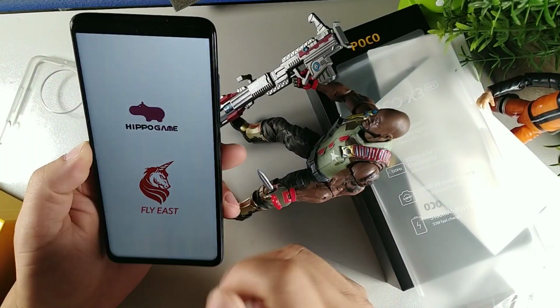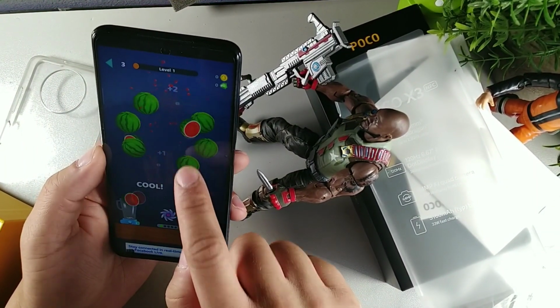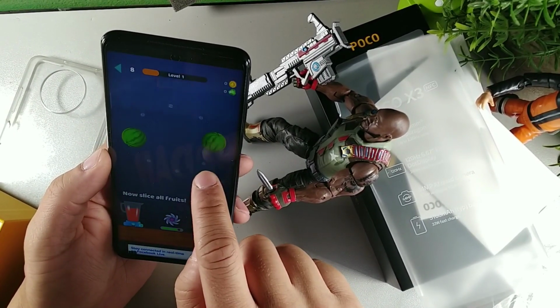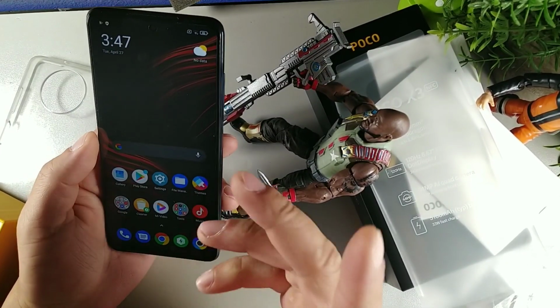So even when I cover both of the speakers, I can still hear it, which is crazy. So this is gonna be really good for multimedia because you got that 6.67 inch display. This is a game that comes pre-installed in the phone. So let me just see. This is actually addicting. Oh wait, there's ads on here, so that's the only thing.